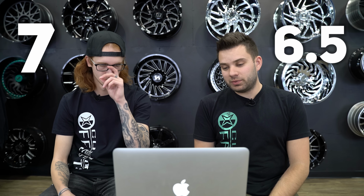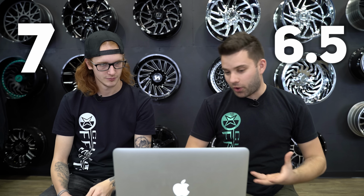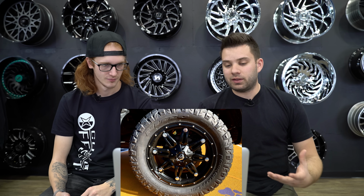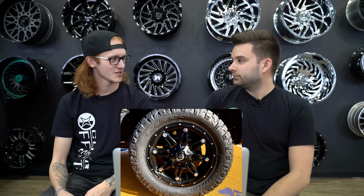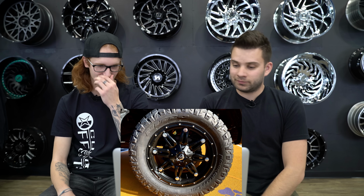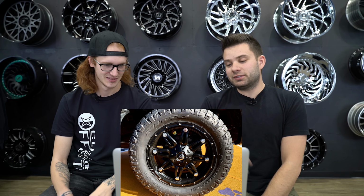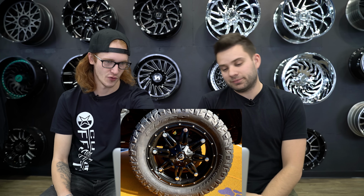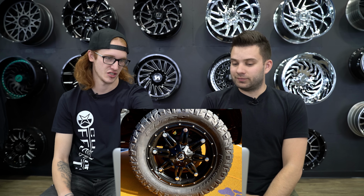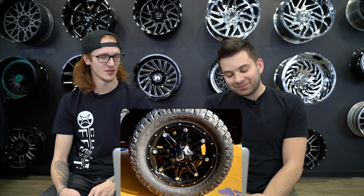Went a little bit lower just because Fuel Hostage has been out for so long that I would like to see something a little bit different. It's been out for so long, but I feel like I haven't seen it much recently. So seeing it again, I almost like it again. My biggest complaint with them is the big, fake bolts or nuts on there. In this photo, everything just looks black because it's in the shadows. The only thing you can see are the giant bolts.